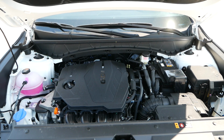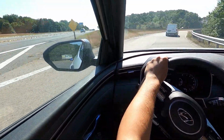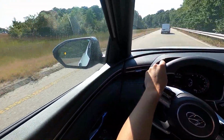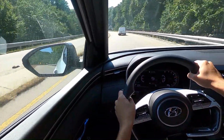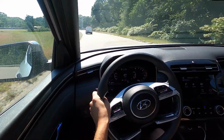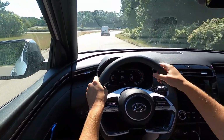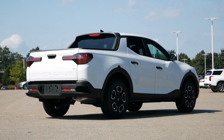Under the hood, our Santa Cruz in this video is powered by a 2.5-liter 4-cylinder engine that puts out 191 horsepower and 181 pound-feet of torque, and is paired with an 8-speed automatic transmission. We do recommend paying extra for the SEL Premium or Limited to receive a turbo, giving you 281 horsepower and 311 pound-feet of torque, and more importantly, an 8-speed dual-clutch automatic transmission. While the base engine is sufficient enough for city driving, having more power is never a bad thing, especially if you plan on towing, as the Santa Cruz with a turbo can tow up to 5,000 pounds.